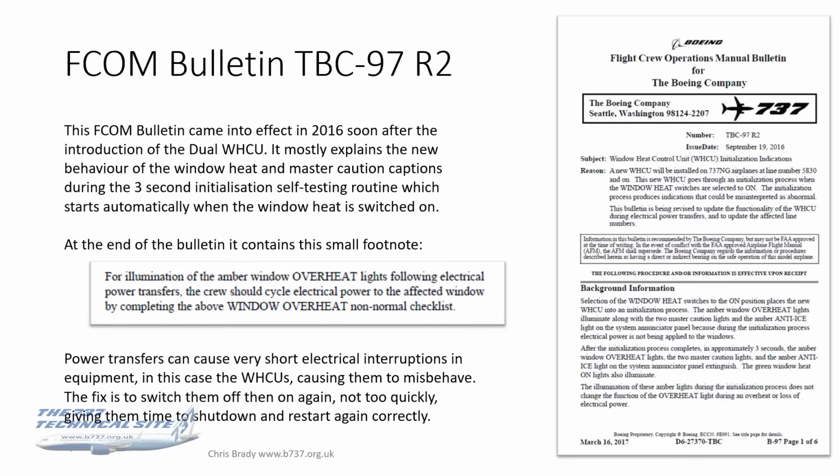The reason, and this is not unique to the window heat control units, applies to any box, any computer, any component in the E&E bay pretty much, and a lot of avionics on the flight deck as well. Power transfers can cause very short electrical interruptions in equipment. I mean, we're talking tenths or hundredths of a second.